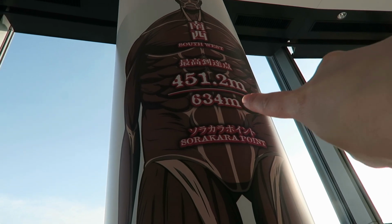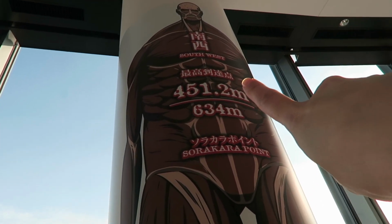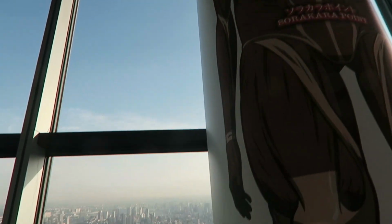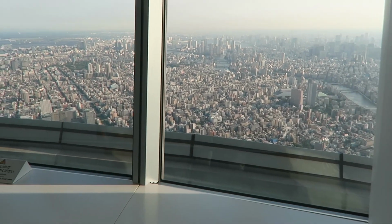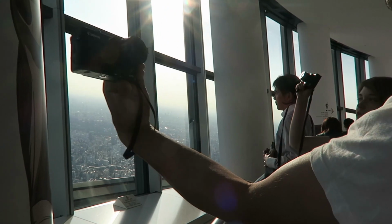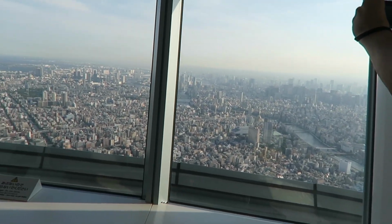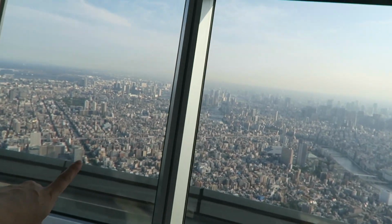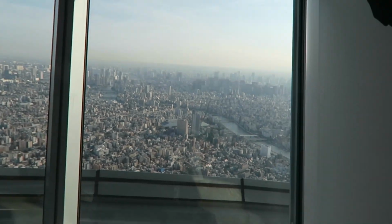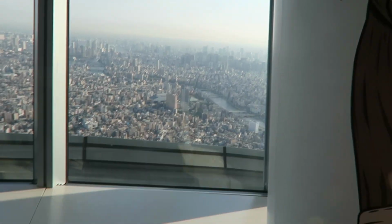Titan is 634 meters, and where we're standing right now is 451.2 meters off the ground. So the Titan's way over the Sky Tree. That's creepy to think about. Apparently, it's not that big. Yeah, because the city doesn't look all tiny underneath this. That means we're that high up when they're fighting the Titan. So if it was standing outside the window right now, you'd see its stomach here. Well, that means this point would be halfway up. Yeah, it would be the waist. No way. Yeah. No way.